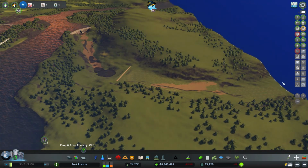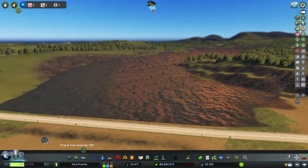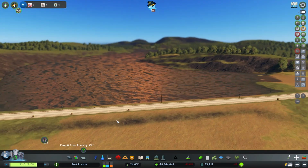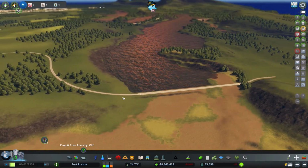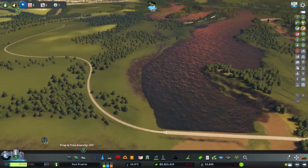I think it could be a really cool build to turn this whole area into a nature reserve. But the reservoir here is holding up really nicely. I put an industrial road along here. I thought it looked a little bit nicer. And I've also changed the road to country road. All of these roads are country roads now.